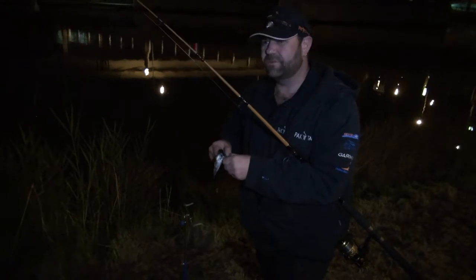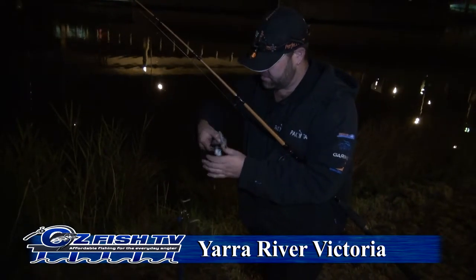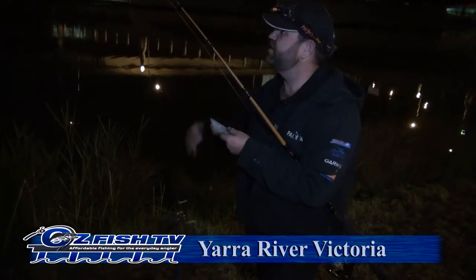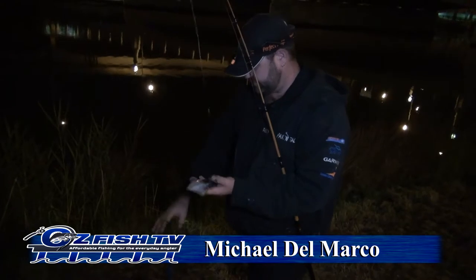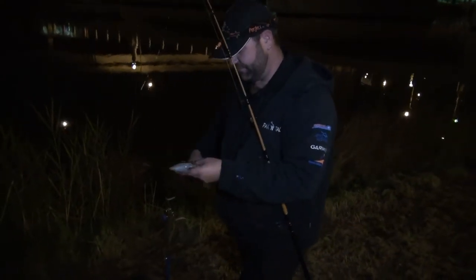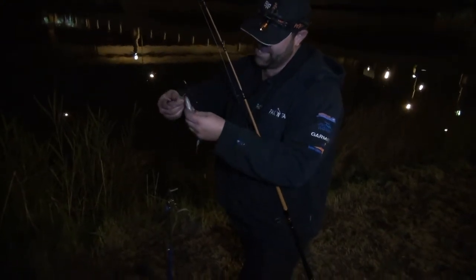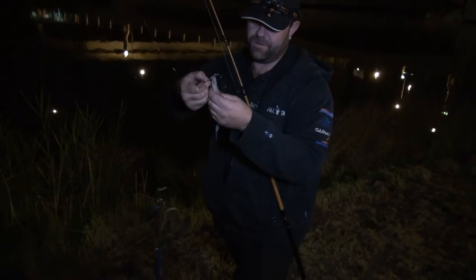By peeling the skin off the squid, it releases the scent, and that can really help when you're fishing for Mulloway. So basically, with this nice little squid here, I'm going to peg in at the top of the hood with the keeper hook.